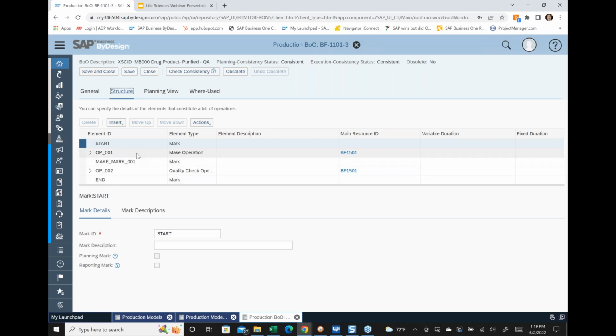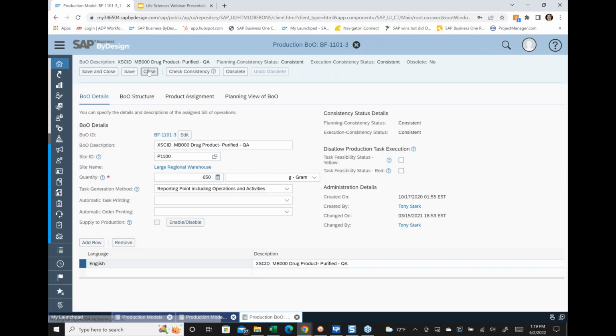But what I wanted to show was that we have integrated quality throughout the solution. And we'll visit on that in just a moment. But as we take a look, I wanted you to see that I have a make operation and then I have a quality check operation. And when we visit into quality, you'll see the inspection that actually gets created or triggered as part of reporting the production out of this bill of operation. So let's go ahead and close that.